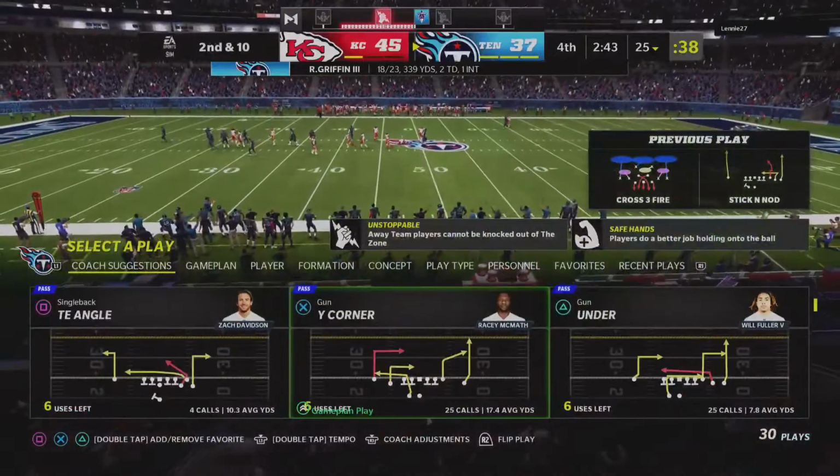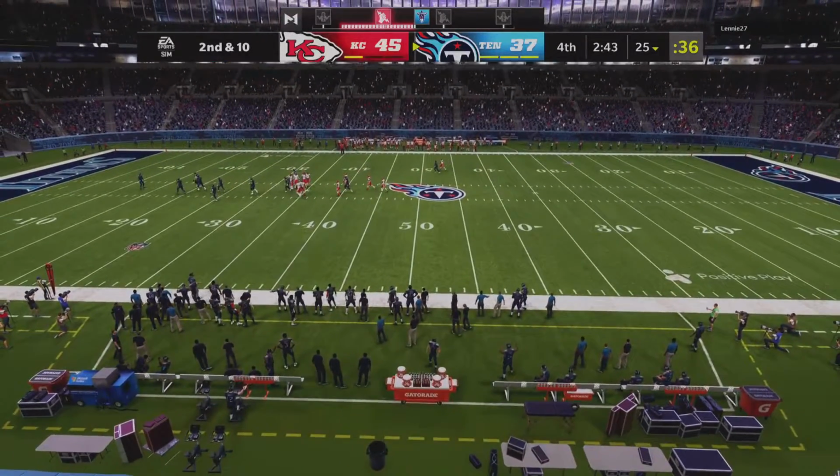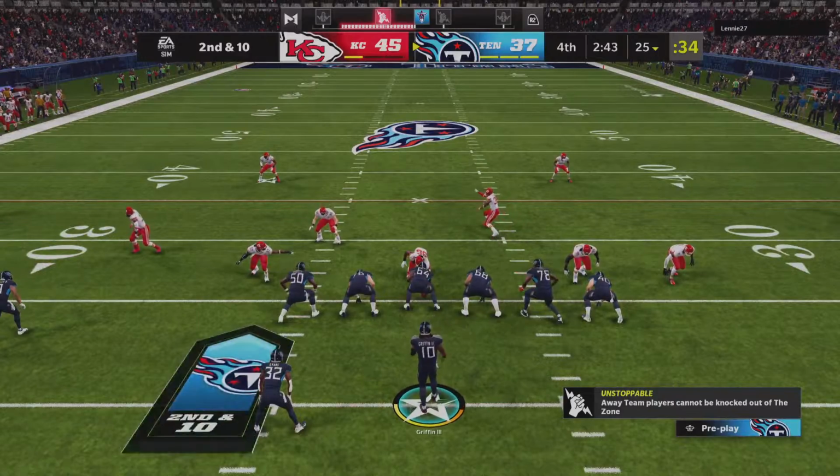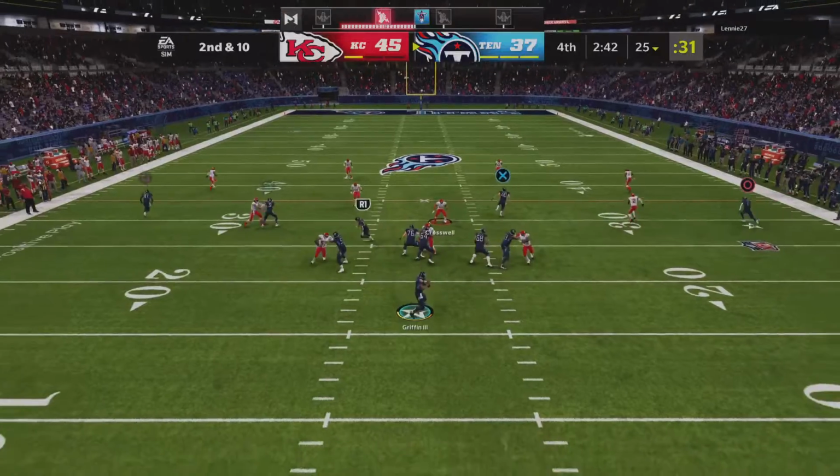And that one drops down, incomplete. Good coverage there, forced the ball free, and it's 2nd down. So following the incompletion, here's 2nd and 10 from the 25. Back to throw here.